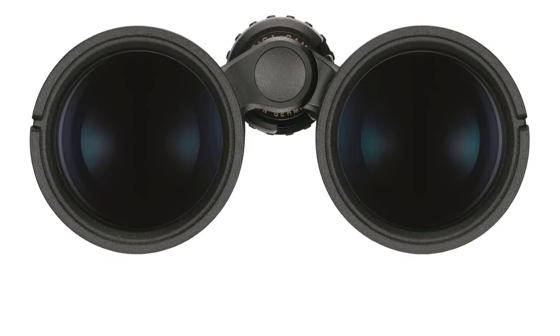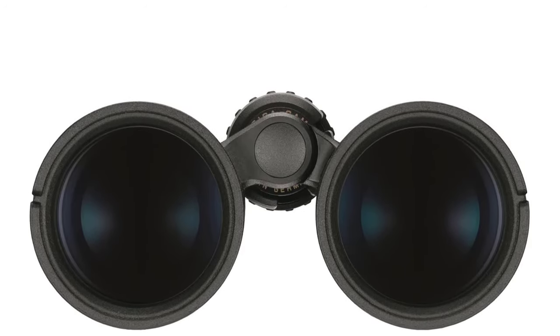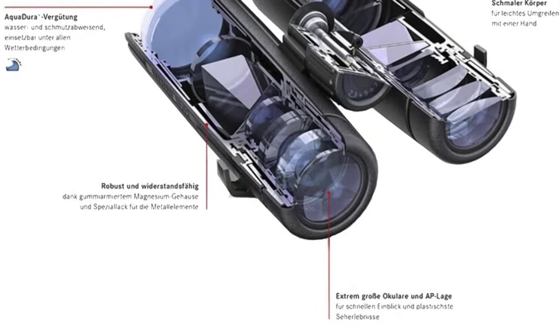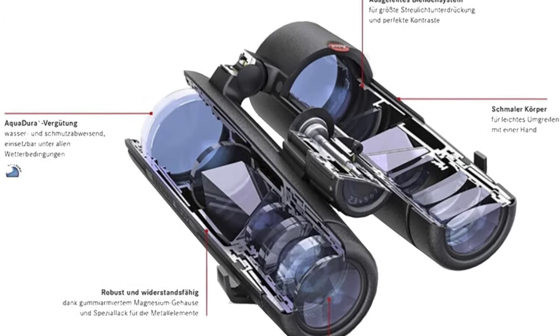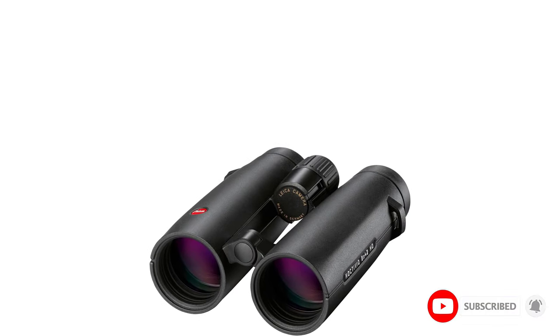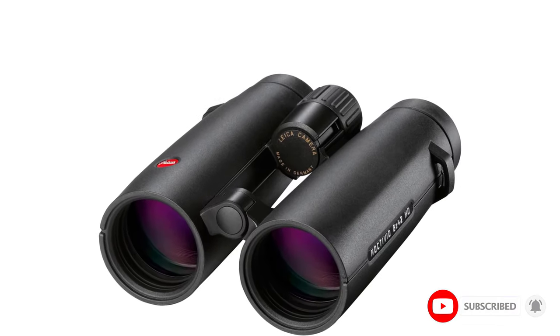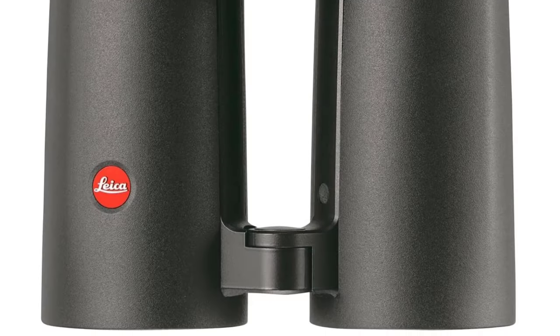They also have a magnificent field of view at 443 feet, one of the best of all binoculars in this roundup, and are designed in a way that allows for outrageous clarity from end to end, with zero distortion. Considering how much they offer, it's surprising, and a rarity, that they're only 1.9 pounds. With these, you'll be able to spend hours in the field, no problem.